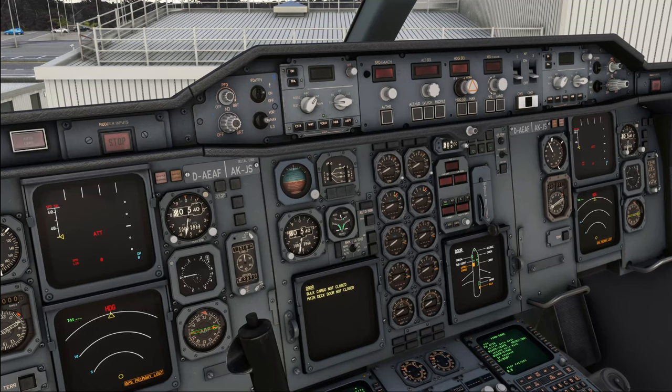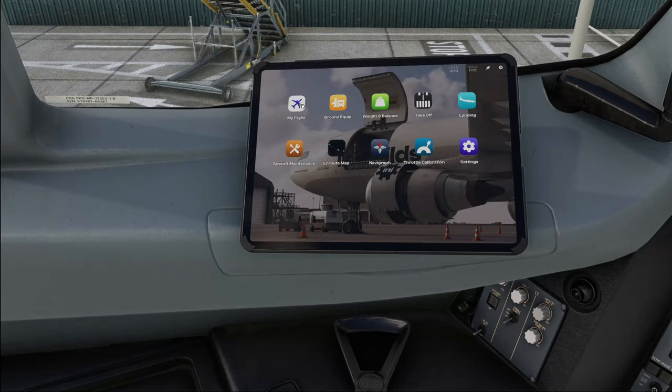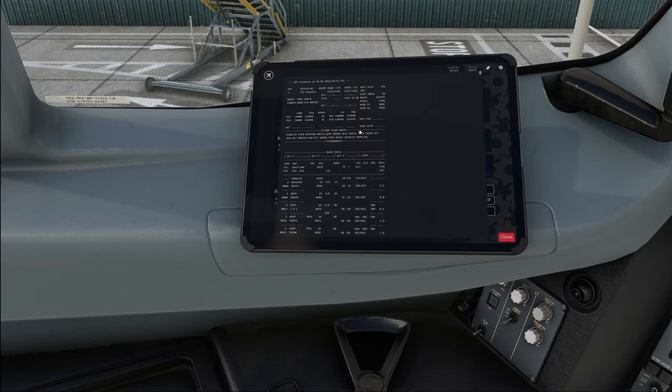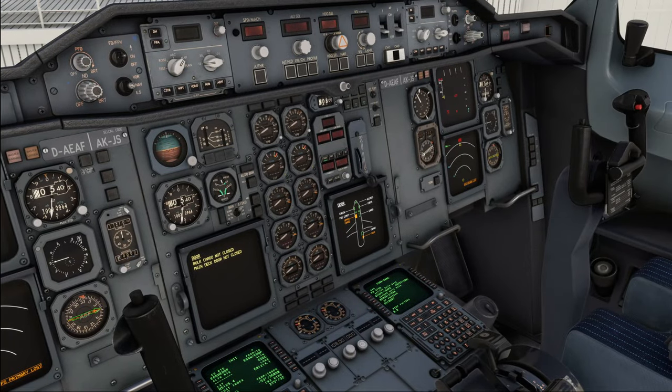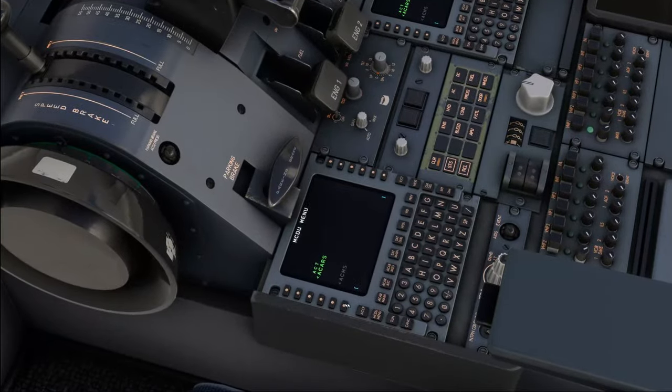So, landing elevation in Leipzig should be some 600 feet if I'm not mistaken, but let's have a quick look into the flight plan to find out. Okay, here we go, 470. That is fine for me as well. We'll put it at 500 then, that's close enough. Okay, landing gear config warning is working, and then we can get down to our radios.